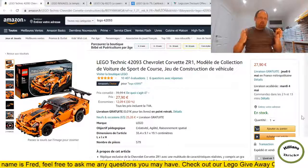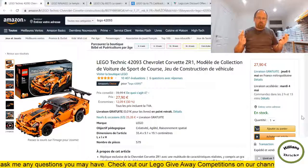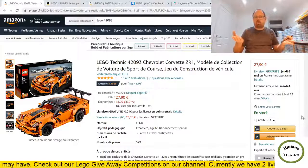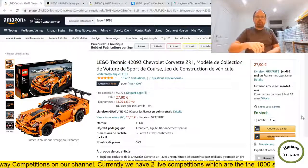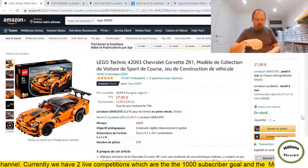Now, this set was available in Tesco around Christmas, I think, for about £20, but that was the lowest I'd seen it. Normally in the UK, this set is mostly £30 right now. I've seen it as low as 28, give or take, but if you buy one of these through Amazon France, it works out at £29.16 delivered per unit.